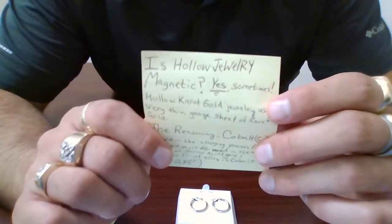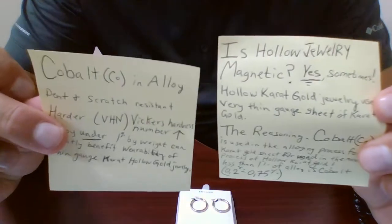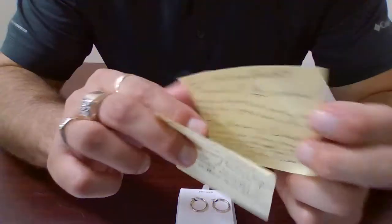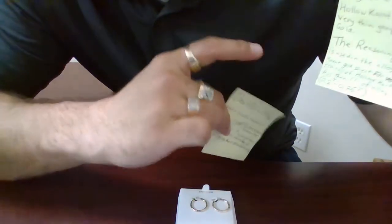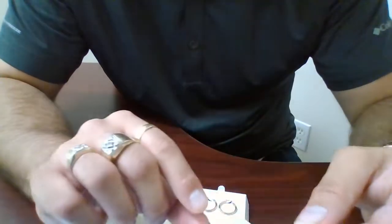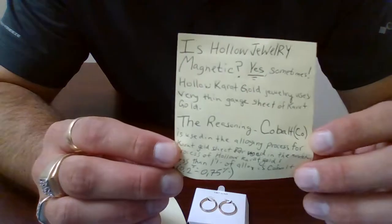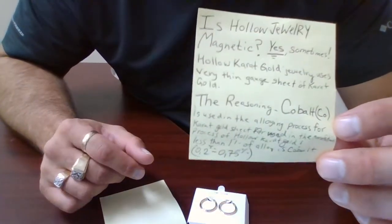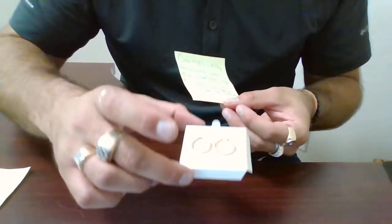The big part of this video is asking the question, is hollow gold jewelry magnetic? The answer is yes, because of cobalt. So, see if you can read this. Hollow karat gold jewelry uses very thin gauge sheets of karat gold. The reasoning why some types of hollow gold jewelry is magnetic is because cobalt is used in the alloying process, and less than 1% by weight is used. And the karat gold is magnetic. We will be demonstrating that.